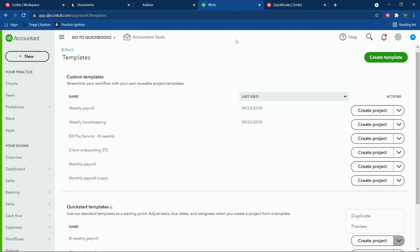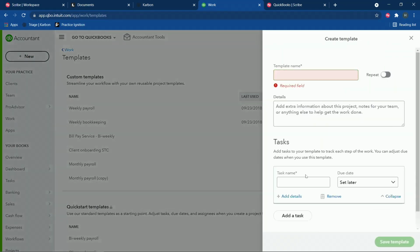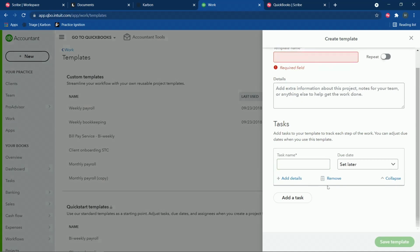And just to show you how you can create a brand new template from scratch, you can create the template, give it a name, and then start adding tasks to it. I know somebody is thinking this question in their head: can I create tasks and projects for non-QuickBooks Online clients? Yeah, you sure can. The only thing you can't do for a non-QuickBooks Online client is send them a client request. But you can definitely track the work.